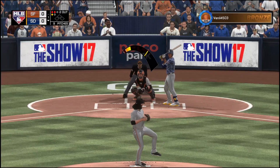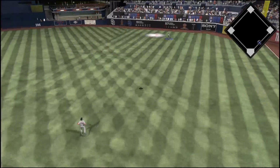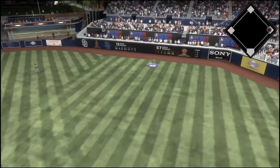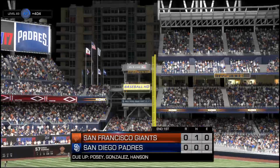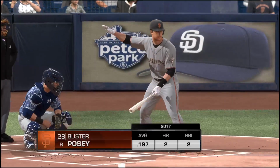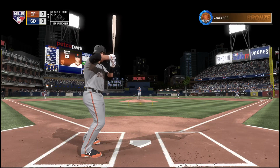Gets the sign. Here comes the 2-1. Hit the other way out toward right field. Cespedes is after it. And that retires the side. Standing in, Buster Posey. He'll start things out in the top half of the second.